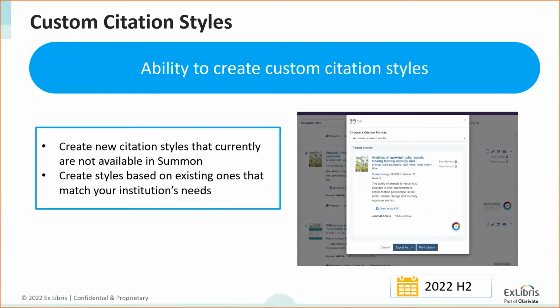Another feature you'll find in the August release is the ability to add custom citation styles. This does use CSL, or citationstyles.org, that site there, which has a GitHub repository where you can create or manage or modify various custom citation styles. You can now pull from those in order to add those to your instance of Summon. You can create styles based on existing ones that match your institution's needs, or tweak one or create one from scratch if you'd like. That's all done on the CSL site.